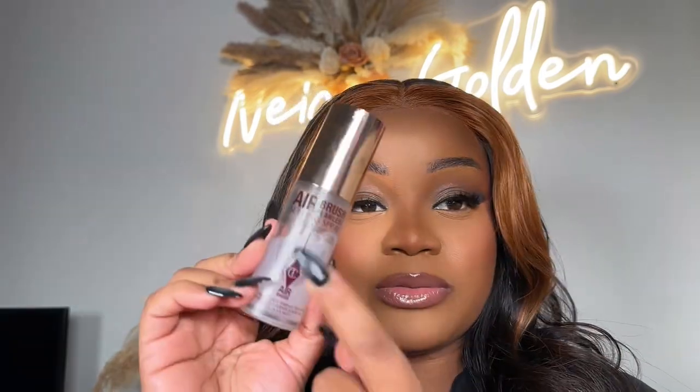I love this one from Charlotte Tilbury. This is the Air Blush Flawless Setting Spray. Love, love, love this one. So these are all the things that I think you need as products as a beginner in makeup, and you just want to get your kit started.